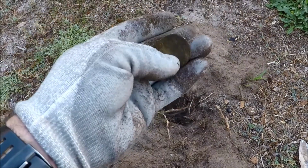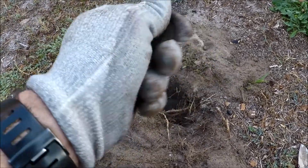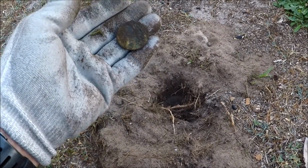Righto, so it's a penny in size. A little nick on the edge of it because I had to dig in there to get it. But I can't tell you bugger all about that, folks. We'll have a look at that at the wrap up, eh? Righto, let's crack on.